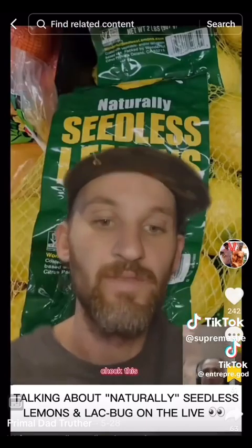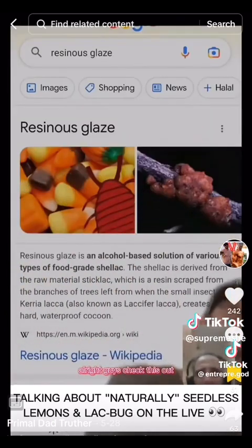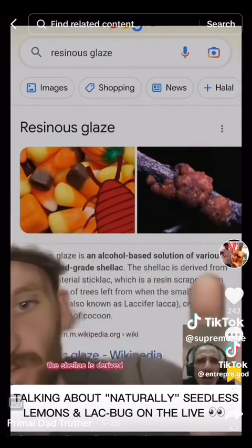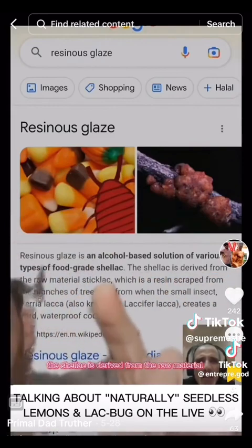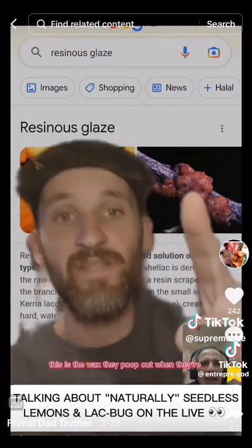Check it out. Wow. Check this out. You guys want facts on it? Watch. All right, guys, check this out. Resinous lace, what is that? Shellac, right? The shellac is derived from the raw material sticklac. What's sticklac? This is sticklac. This is the wax they poop out when they're dying.